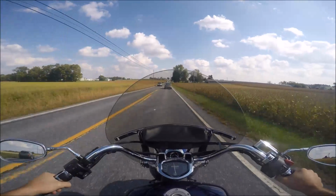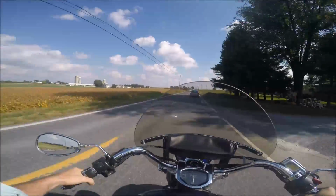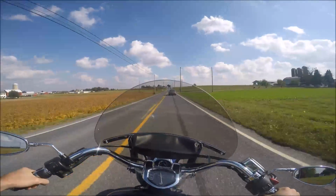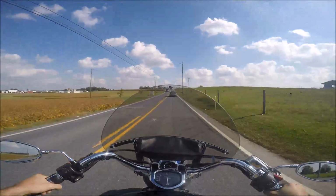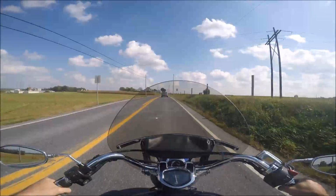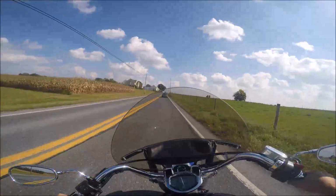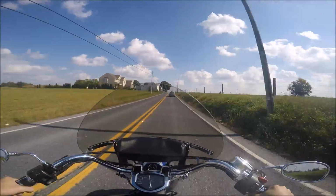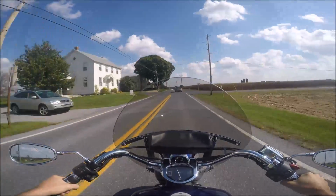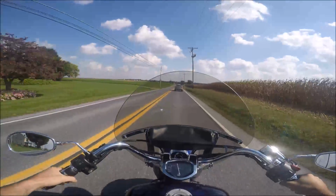It's got plenty of power. It gets you down the road, gets you out of the way. It's going to be good on fuel mileage. Now, this is not really an entry-level bike. It's just a little larger. Not that it feels heavy or anything like that. It actually handles pretty good. But it's just a larger bike. This is more of a mid-range bike for someone who's been riding for a long time.